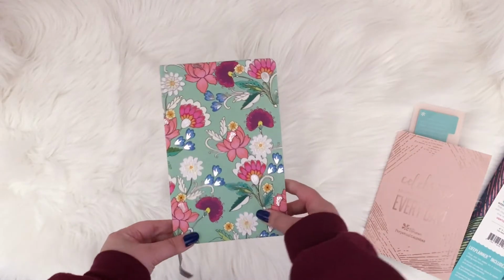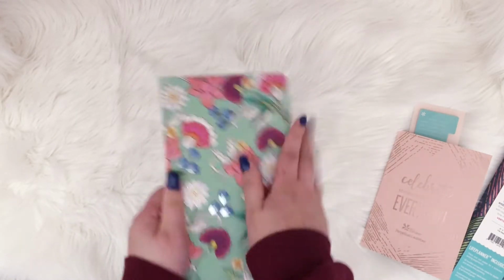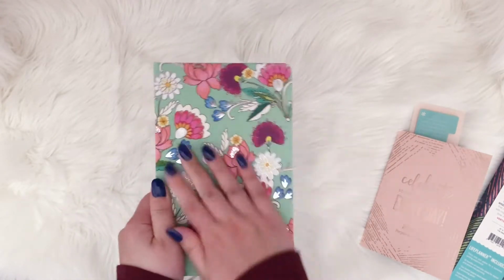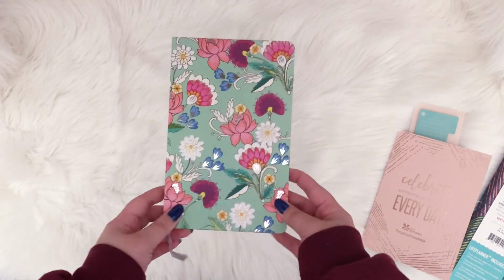And the next thing that we have is a notebook. So this is super pretty. The texture of this is like a soft touch. It just feels really smooth. There's a little bit of foil on there, which is really pretty.